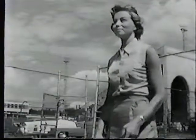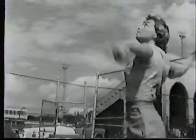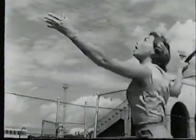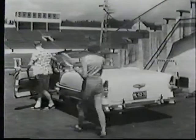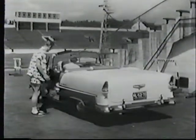Now, meet Miss Darlene Dalton, a real genuine outdoor girl. As you might suspect, Miss Dalton in action is something to see. A one-sport girl? Not Miss Dalton. There are sports and sports. And this one involves a new Chevrolet.